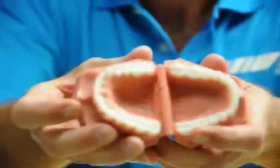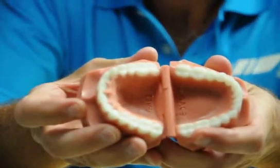So, a lot of times in our classes, before we understood what was not normal, we would look at, okay, what is normal and what are we trying to do? Well, let's take a look at what we're trying to do right here. This is a great bite. Now, we can take a look right here. There's enough room for all of the permanent teeth, so the permanent teeth are in straight.